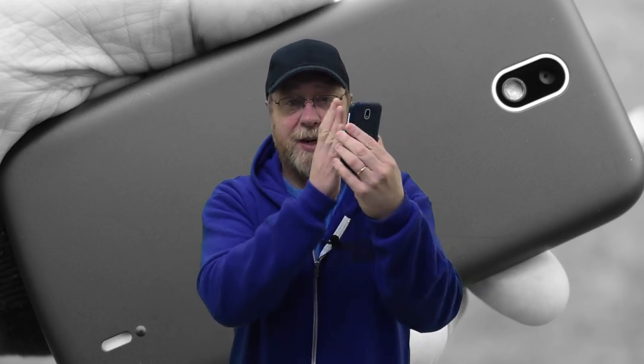On the plus side, it is an IPS LCD display, which means you don't have that problem where you twist the phone and can't see what's on the screen. You've got wide viewing angles, which is always good, and the color reproduction isn't as bad as it could be at this price point.